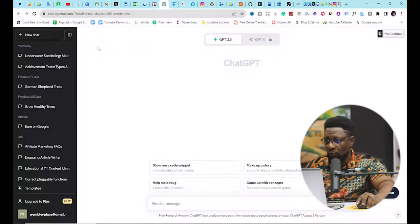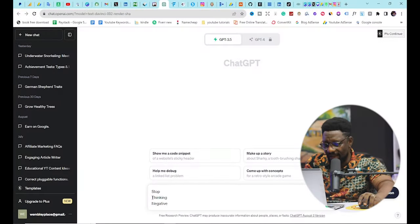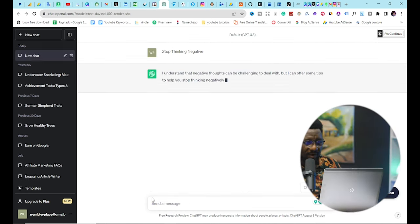You're thinking, what am I going to write about? Yes, you don't need to think. Just use a tool. Go to chat.openai.com, and here I can just put the exact thing that I have here. It says, stop thinking negatively. And I just press enter. This is going to write something around this for me.